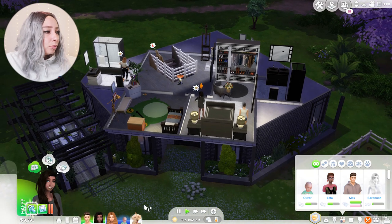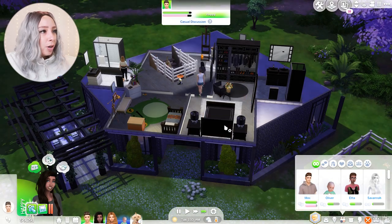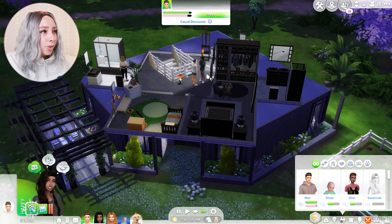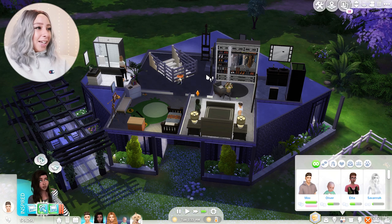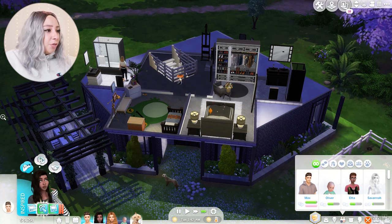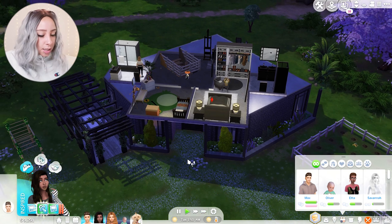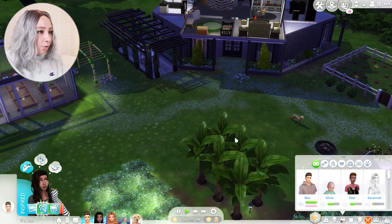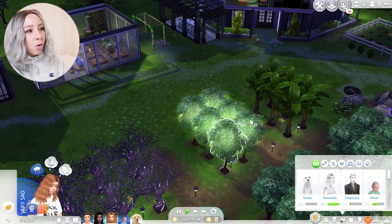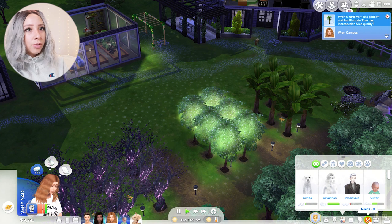So, I want them to try for a baby again, because we need to get a new heir going. Oh no, Zara's smelly. That should be fun. Oh, so yeah, there's hopefully going to be two kids in the house, which is going to be pretty crazy, but I think we are due for some fun. I don't know what these are. I have no clue.